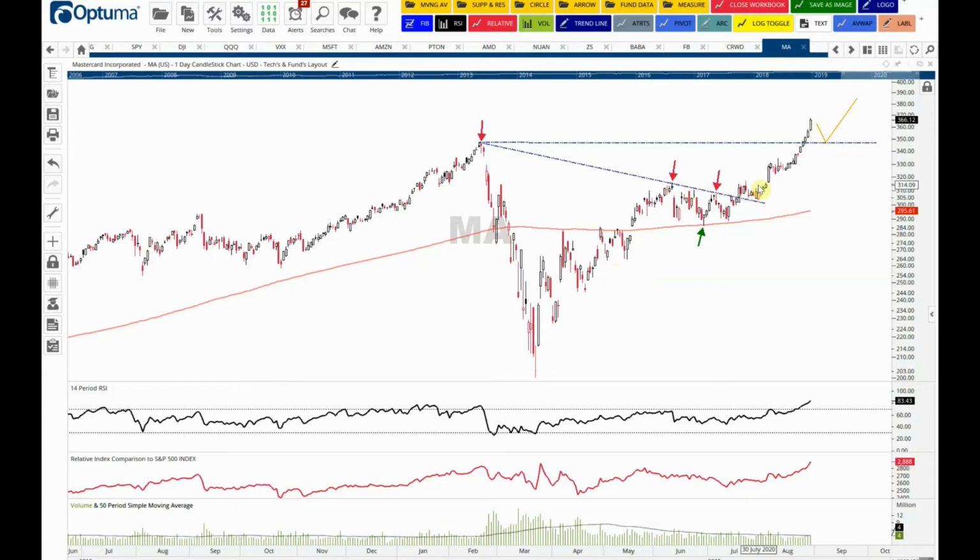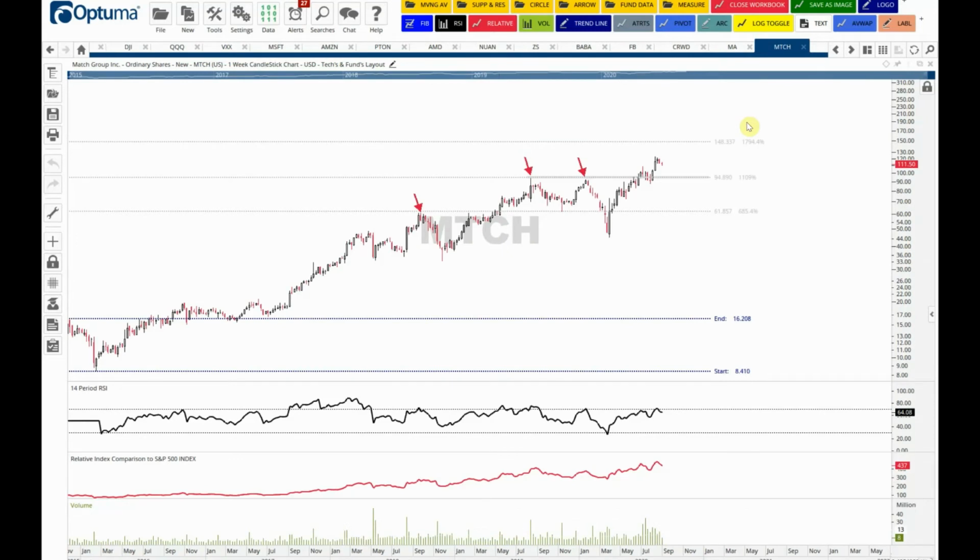We know that with any uptrend, we have to deal with little pullbacks here and there. So if we do get a pullback, I would like to see the 350 level hold as support, because what we tend to have is polarity, which is we have a breakout above resistance, and then that resistance turns into support. That's what's called polarity. So that's what we would be looking for here. We want to see this level hold as key support, and then that will offer an optimal entry into the market, in my opinion.